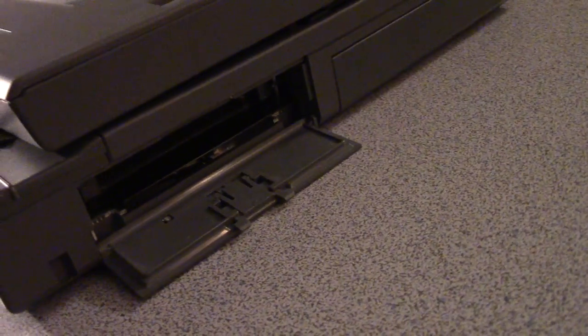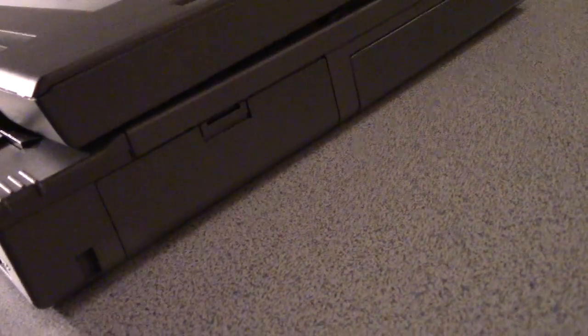This was built for getting the job done. You've got your Type 2 and 3 PCMCIA slots over there. It's got a Kensington lock port over here. Removable battery pack on this side, removable floppy drive on this side.